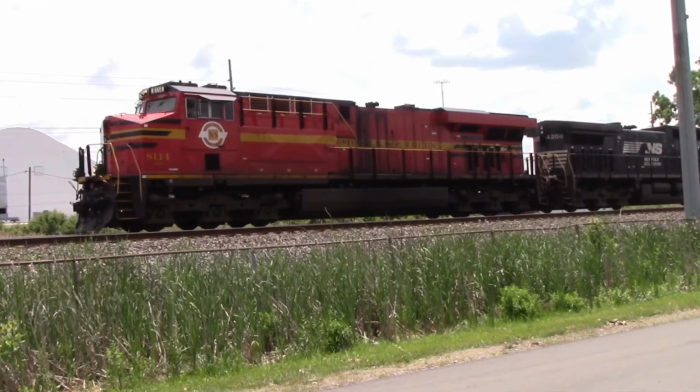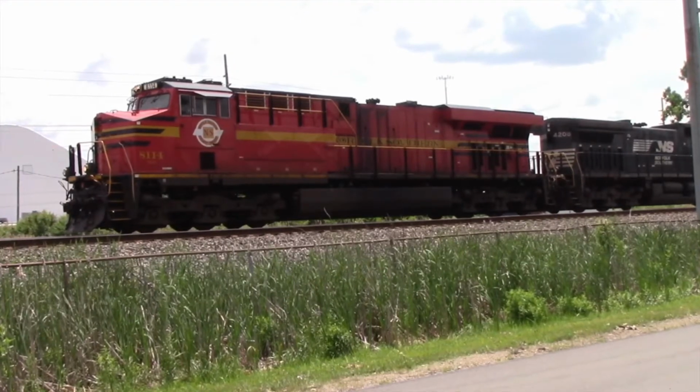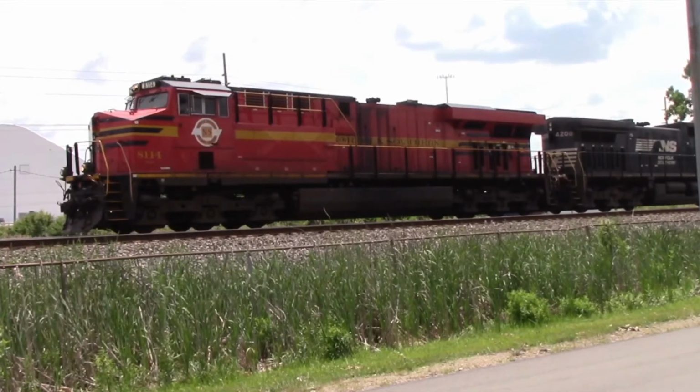After seeing this Heritage unit, I have officially surpassed the halfway mark with all 20 of the Norfolk Southern Heritage units. I've seen 10, now I've got 10 more left to see.